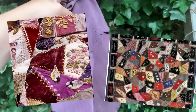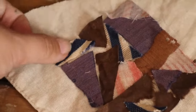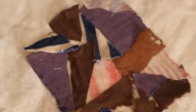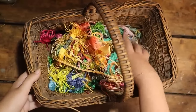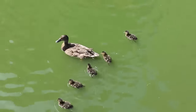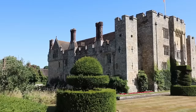There's that purple again, and we decided to make a crazy quilt. This was fun. I enjoyed this. Well, it was on location, wasn't it? It was. It took quite a while. Sorry, is that chaos of... we are going to roll them up, aren't we? We are. That is something that's on the list.